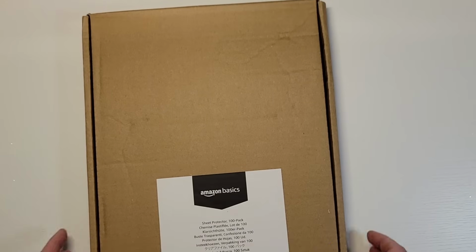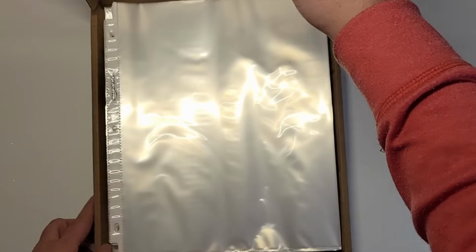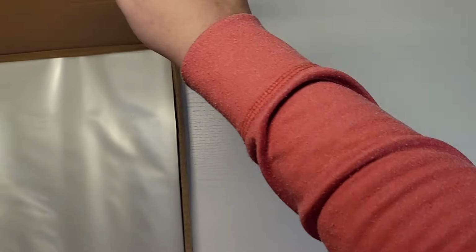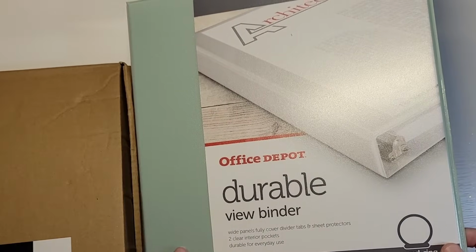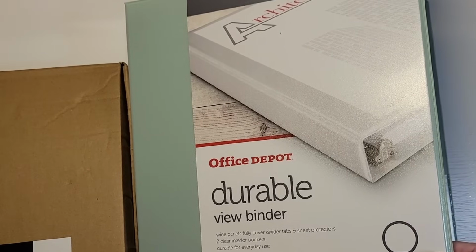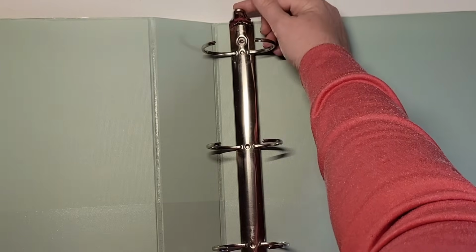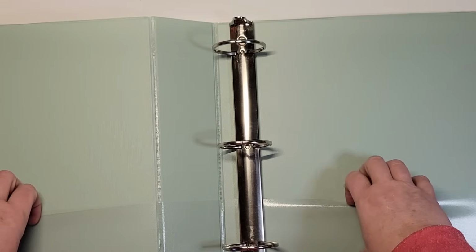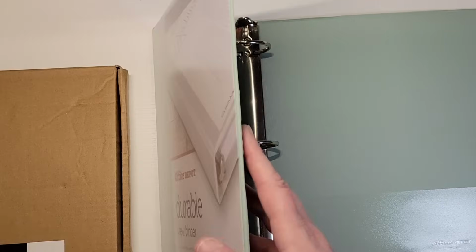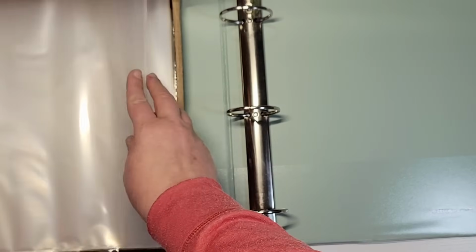All right, next up are sheet protectors. I got a 100 pack of them. And this will make sense if I show you what I got with it. I got a 3-ring binder. Again, this was from Amazon. 100% recycled content with at least 80% post-consumer fiber. So I've got the round rings. It was important for me to have these so I don't kill my arm trying to pull these apart. And we have the little slots here. And so my intent is to fill this up with these sheets.